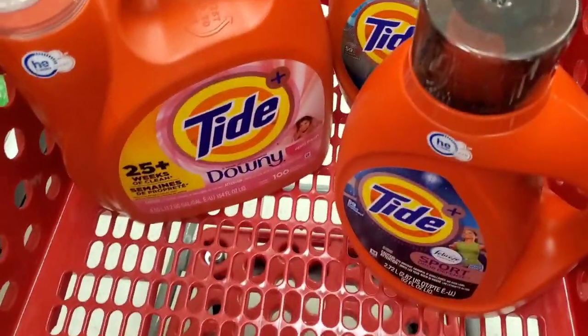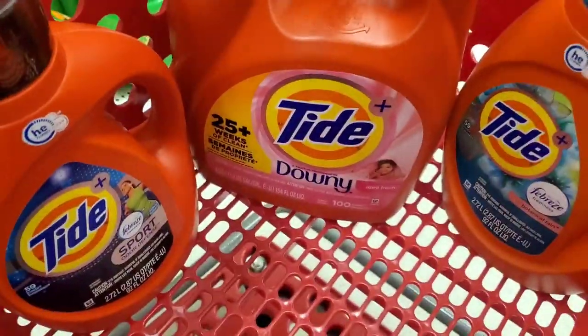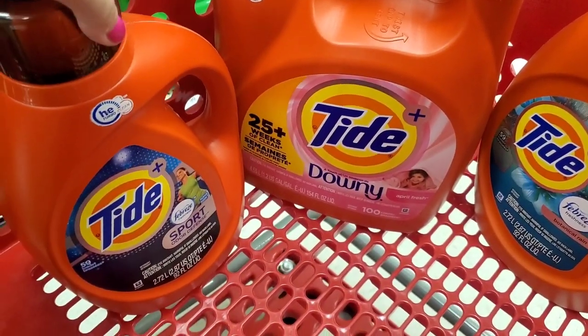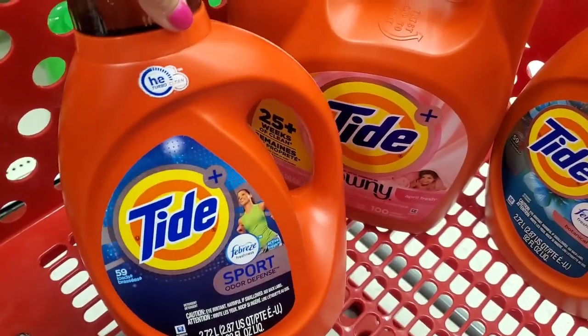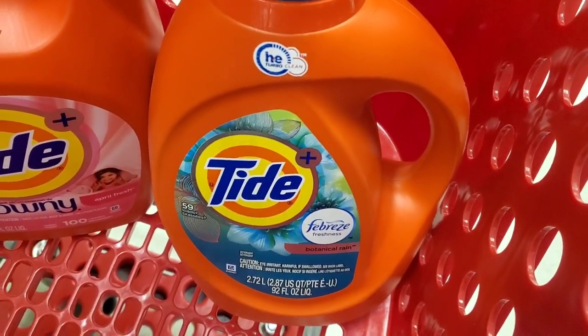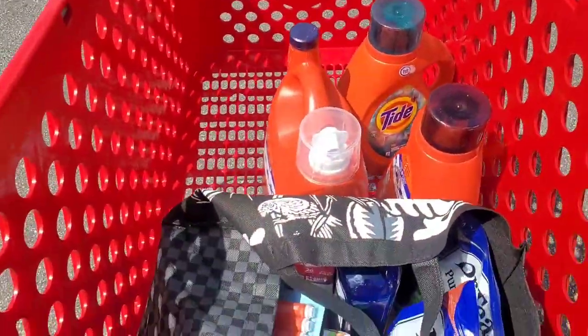So then these are my Tides. I do have different scents for different things. This is the general go-to for most clothes. This one is for after the workout, the athletic clothes, leggings, stuff like that. And then this one is for all of the throw blankets and towels. There are all the goodies.